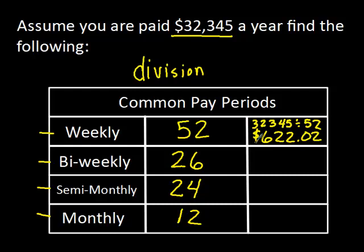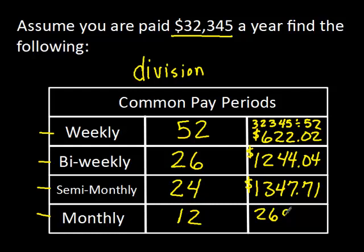For the last three boxes we have to figure out, we simply divide. We take the 32,345 divided by 26. We get $1,244.04. For semi-monthly, we take 32,345. We divide it by 24. We get $1,347.71. And for monthly, we simply take the $32,345 once again, divide it by 12, and we get $2,695.42.